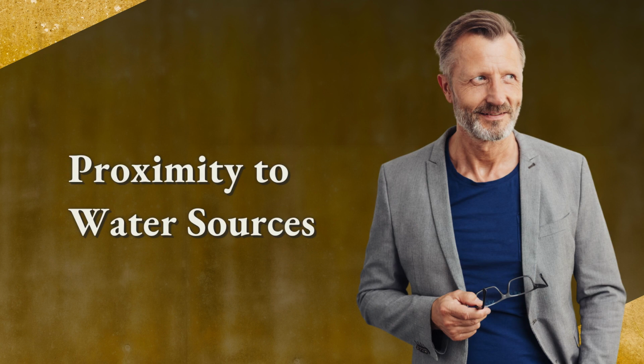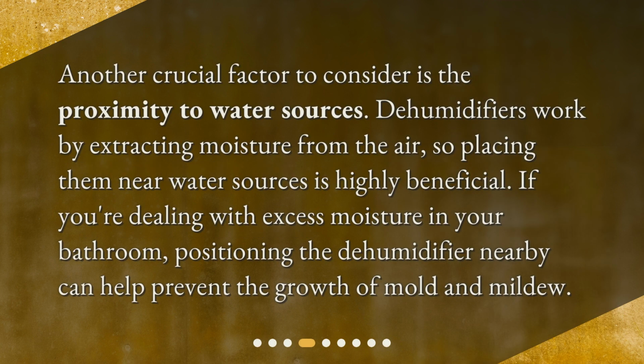Proximity to water sources. Another crucial factor to consider is the proximity to water sources. Dehumidifiers work by extracting moisture from the air, so placing them near water sources is highly beneficial. If you're dealing with excess moisture in your bathroom, positioning the dehumidifier nearby can help prevent the growth of mold and mildew.